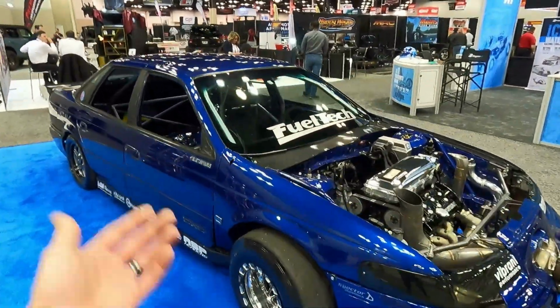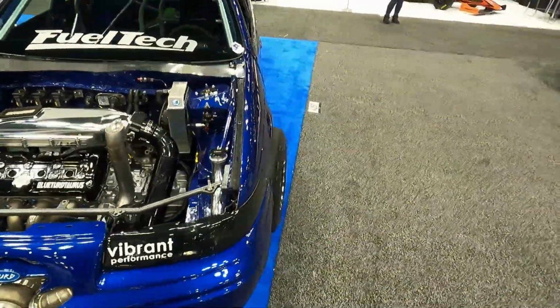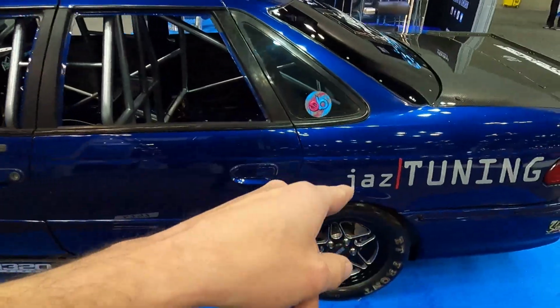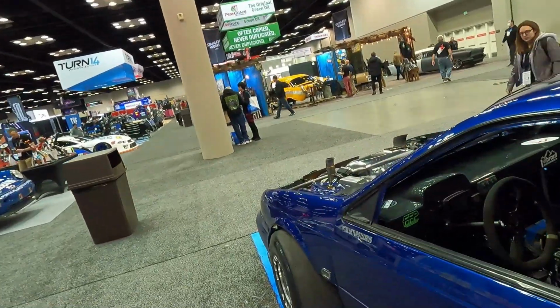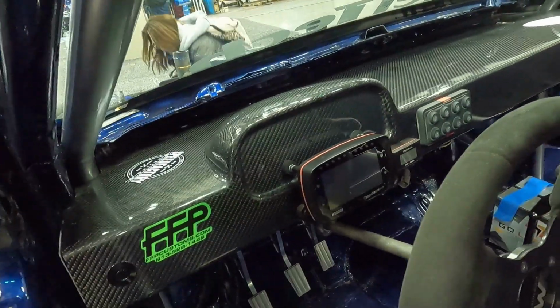Yeah, guys, we got this thing completely shined up. I think this is probably the cleanest this car has ever been, at least in a long time. And I couldn't be more happy with everybody involved in getting this thing done. Guys, don't forget to go like the people who have everything to do with this car. Jazz Tuning, Bill Draghi's Chassis Works, Vibrant Performance, EV Tech, Speed Factory, FFP Customs. They were the people that made the billet pedal assembly down here. Then we also got the Fuel Tech guys. Don't forget about the Fuel Tech guys.